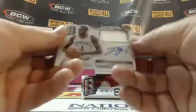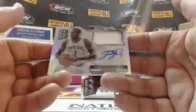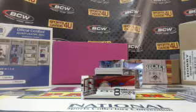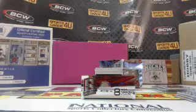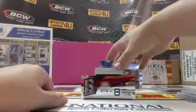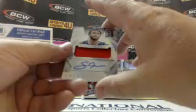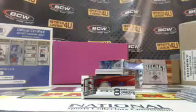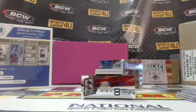Jersey autograph for the Cavaliers, James Jones, 120 out of 125, Jones. I don't think we have any Cavaliers either. Spectacular jersey autograph for the Clippers, Spencer Hawes, 105 out of 149. Hawes.